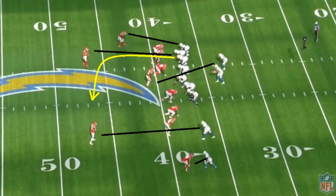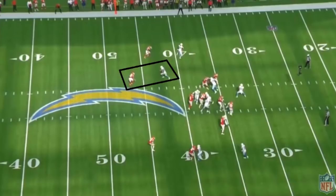Because keep in mind, this is a disguise, and he doesn't exactly know who's going to cover him. But watch, once this play starts, notice how he's doing such a good job of selling as though he's going to go to the top of the screen. How is he doing that? Well, by running in that direction. You run to your right, that can get Sorensen.